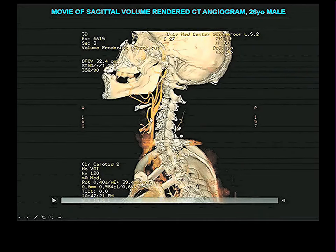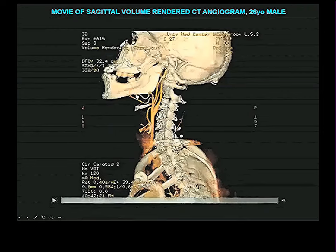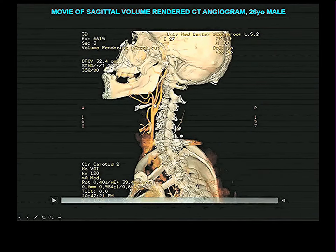So here is our superior thyroid. Here's our common linguofacial trunk. Here is the lingual, which is traveling up towards the tongue, deep to the mandible. Here's the facial, which is traveling up, and then will pass external or lateral to the mandible. Here's the continuation of the external carotid, heading up right there. And this branch, which right there is, in fact, the occipital.